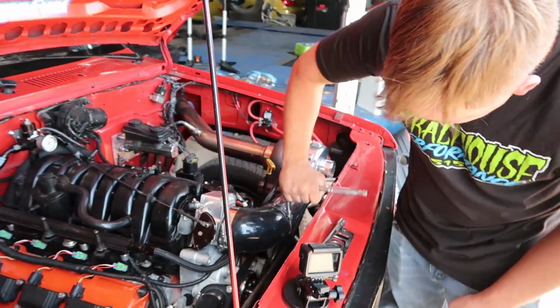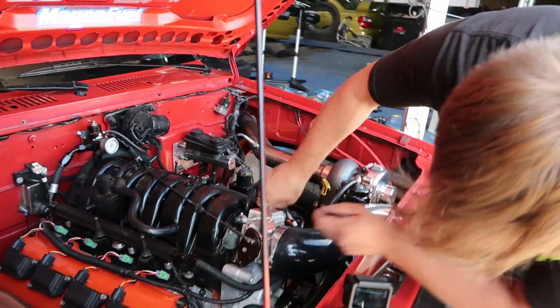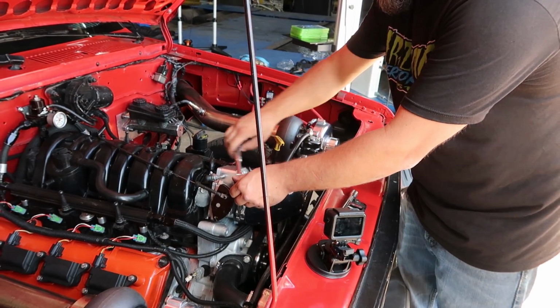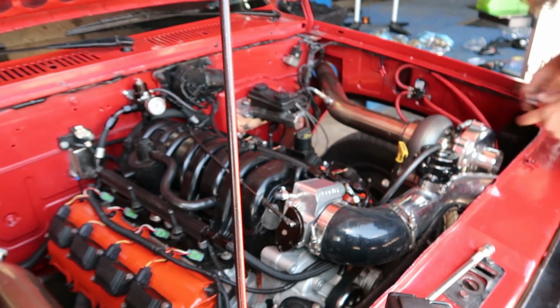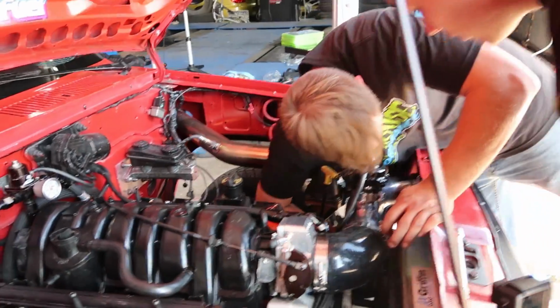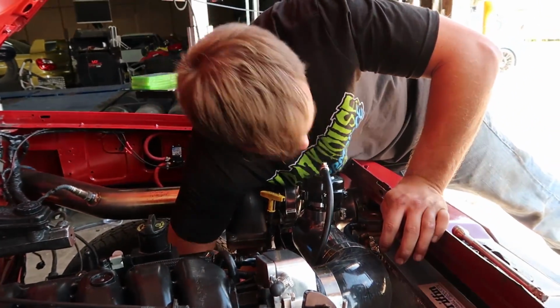And the look on his face was priceless there. Well, those ones I was specifically told not to go too tight because the aluminum's thin and not to crush it. Well, that's pretty hard to do, I think. Here, come on. Oh man, that's a burner right there. Here. I'm already here. He's already got it.